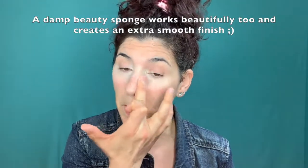And while we're at it, we're going to put a little bit on the eyelids to act as additional primer. I'm going to use that same brush I had before. And there we go, just to get a nice blank canvas for your eyelids. All right, there we go. Looks great, right?